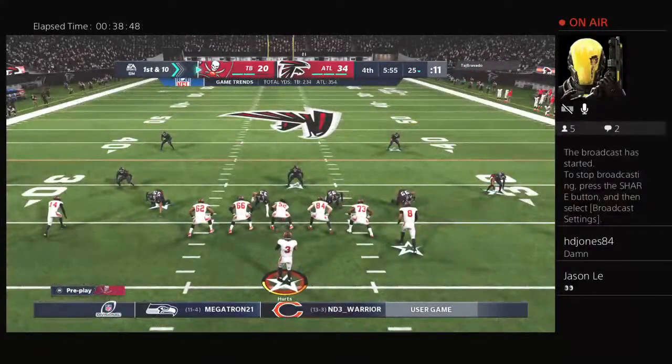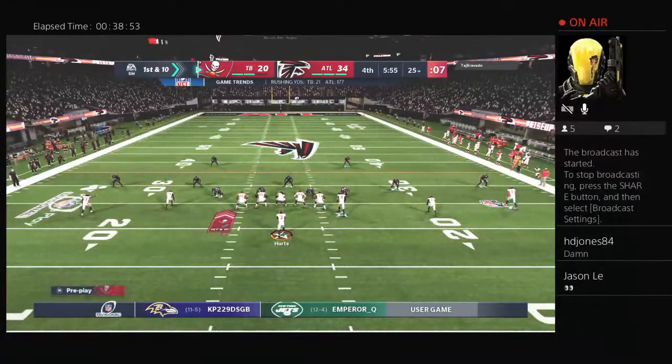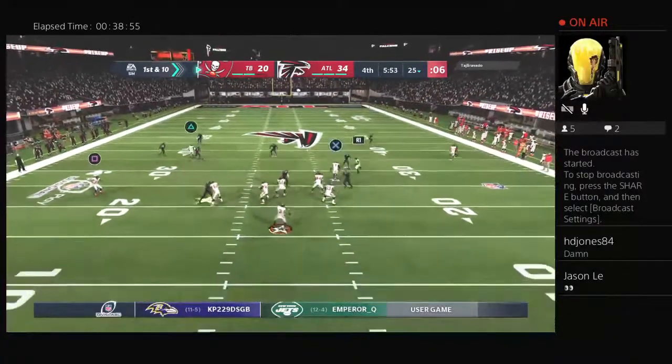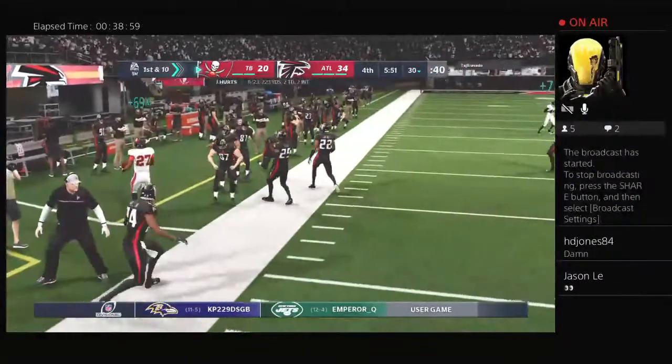The Bucs offense set to begin their next possession. And last time wasn't pretty. One play and an interception. We'll see if they can do better. I want to see if they want to go ahead and throw the ball again now on this drive after what happened on the last one.